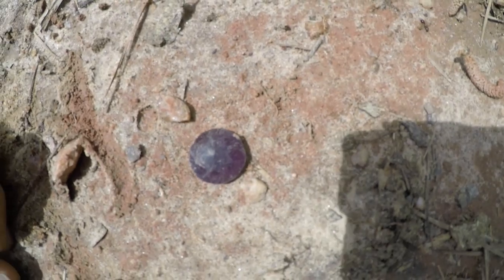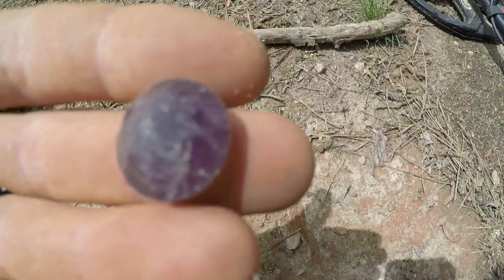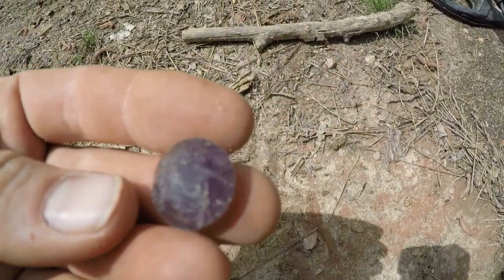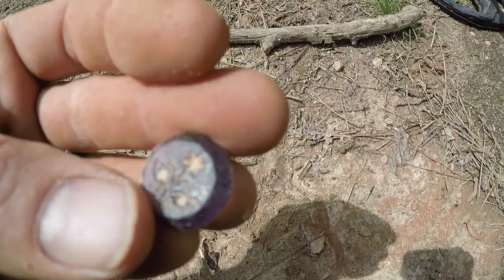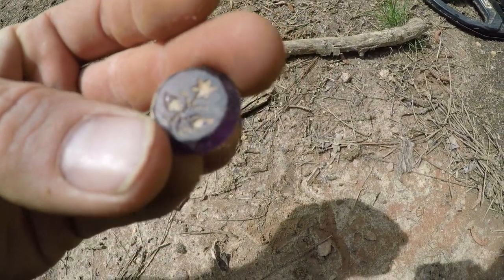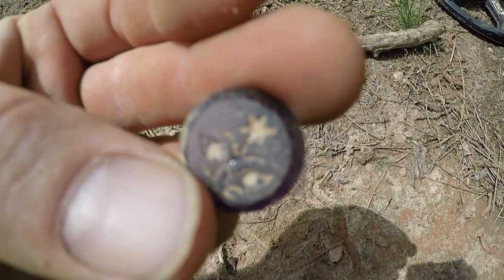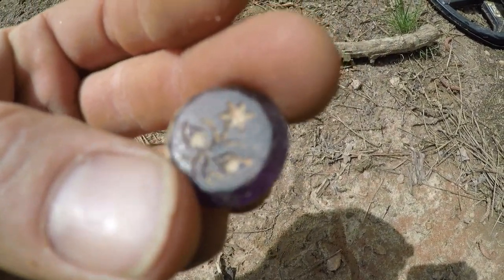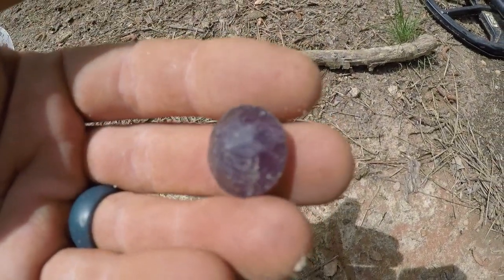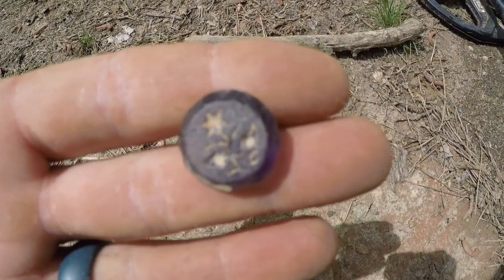It's like some kind of a stone. It's probably just glass, but if you flip it over, it's got a design on it, like a flower. How cool is that? Well, you never know. That's why you keep your eyes down on the ground. There's lots of arrowheads and stuff out here too. I've only found broken ones, but it's pretty cool.